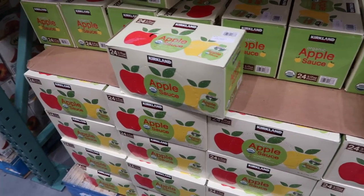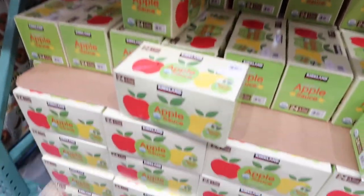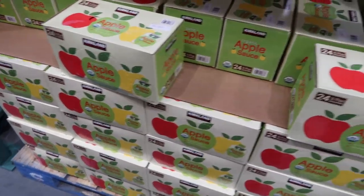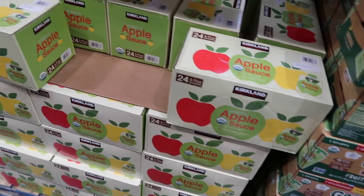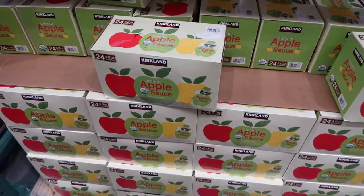These applesauce pouches are 24 pouches for $9.99, and we get these like every time, but we already have some so we don't need them this time. But the kids love them, and actually Kyle likes them, and I like them too. They're really good in the fridge.